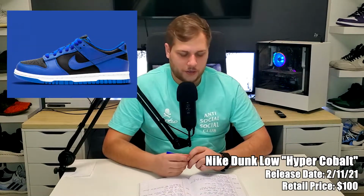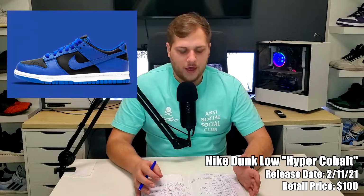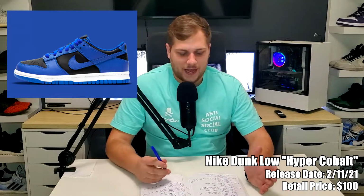And then the last one coming out on the 11th is the Nike Dunk Low Hyper Cobalt. It's going to retail for $100. It's basically just black and Hyper Cobalt. It looks like a royal colorway. I don't know if there's too much of a difference between the Hyper Cobalt and the royal, but it's nothing crazy. And at this point, I think they're kind of releasing a little too many Dunks.